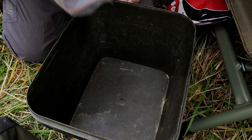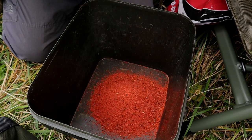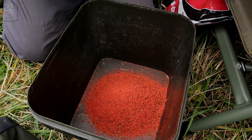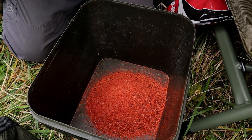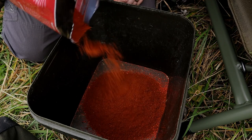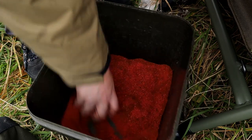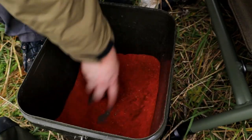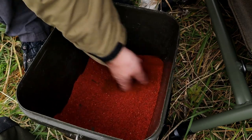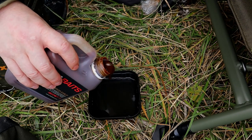Let's mix up some ground bait. A few magic powders and liquids will hopefully attract some customers into the swim. It's like a 5-star Michelin feast for the barbel. Give it a good mix. Add some liquid foods to some water and give that a good mix.